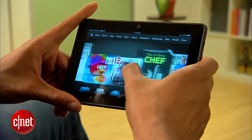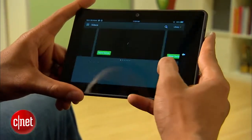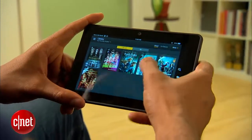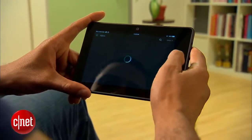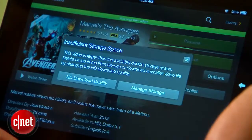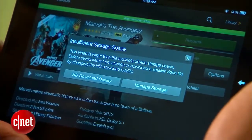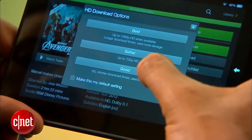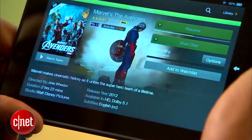And while we're on the subject, 16 gigabytes of storage, about 10 gigabytes effectively, is fast becoming too small if you want to store HD content. The 1080p version of The Avengers would not fit on the tablet, even with no additional apps or content installed. I instead had to settle for the 720p or standard def version.